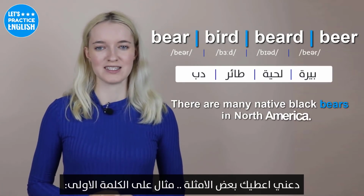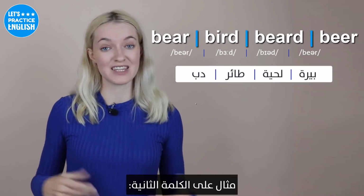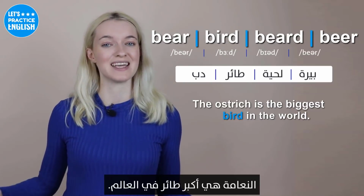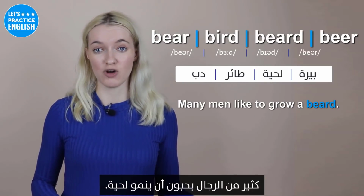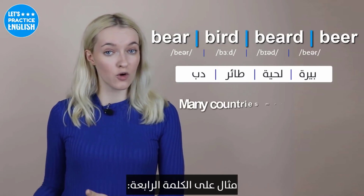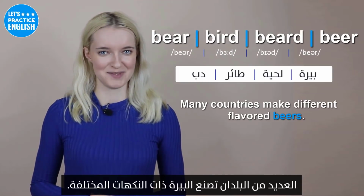sentences. For the first one, we could say there are many native black bears in North America. For the second one, the ostrich is the biggest bird in the world. For the third one, many men like to grow a beard. And for the fourth one, many countries make different flavoured beers.